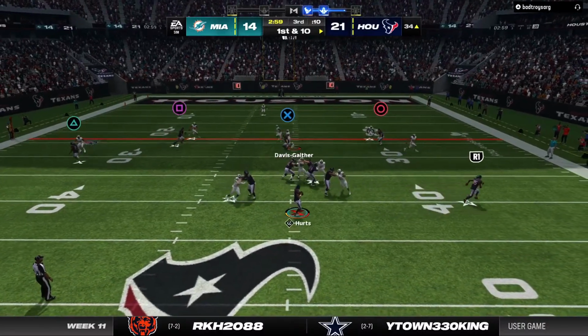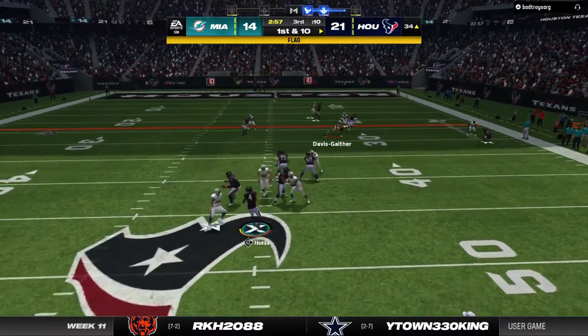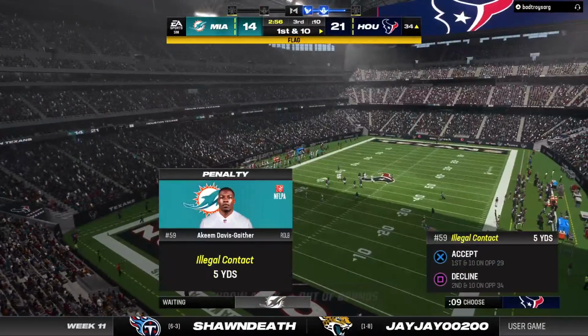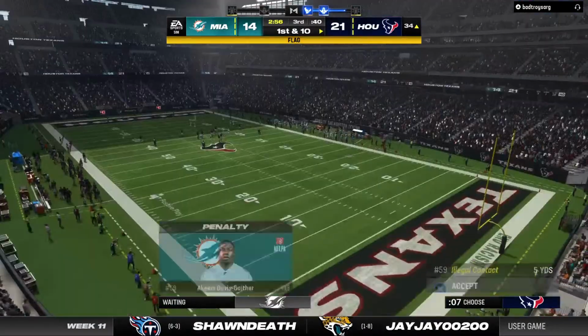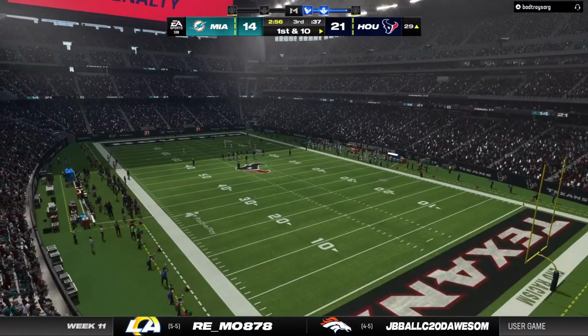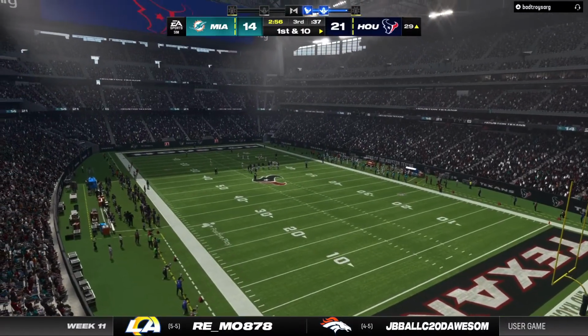He'll drop to throw. And that'll be incomplete. We do have a penalty flag down, however. Let's see what that's about. So they'll accept that penalty, and that'll, of course, move the football up the field.